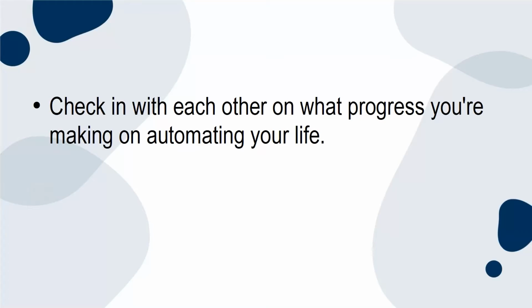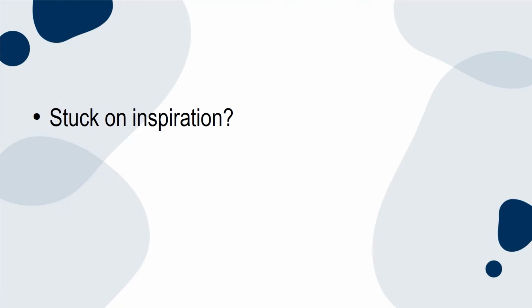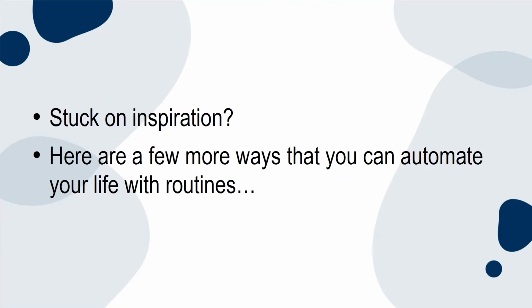Another powerful method for this is an accountability partner. Find someone to take part in an automation challenge with you and hold them to their promises as well. Check in with each other on what progress you're making on automating your life. Having someone hold you accountable will make it easier to form a lasting habit. Stuck on inspiration? Well, here are a few more ways that you can automate your life with routines.